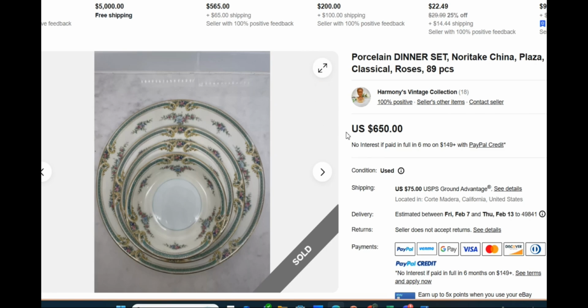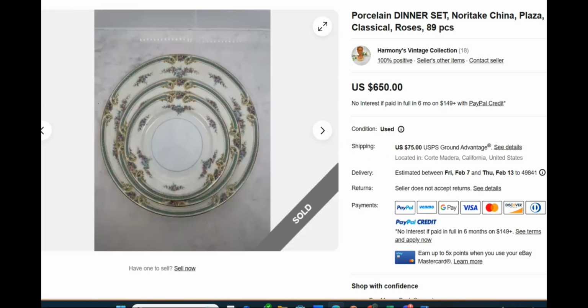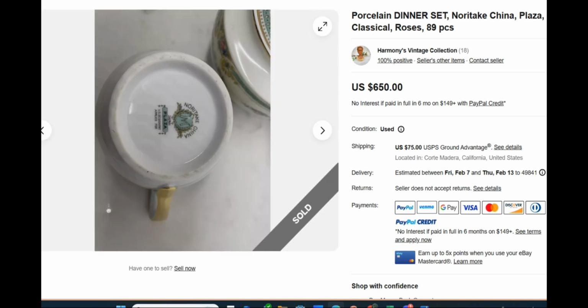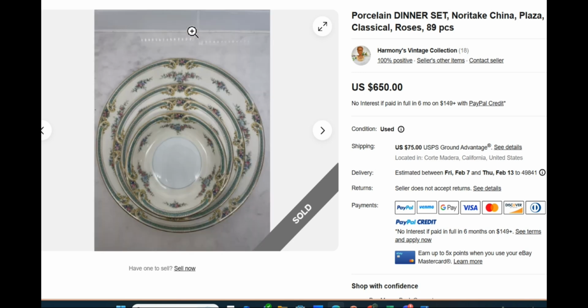So here is a Noritake China Plaza pattern. Classical roses, 89 pieces for $650 with shipping of $75. So this has a more ornate pattern. It looks like a blue band, or maybe it's a green band. This is an older set because it has the M. And yeah, they didn't have pattern numbers this early on, which is understandable. But yes, very delicate and floral. It has the band on it, and it has the gold trim.